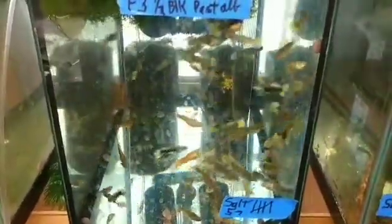When you look at some of his fry hang-on breeder boxes, it's really cool because he has close to 100 fry in each breeder box. He has about 10 or 12 breeder boxes, which is super impressive because that's close to 1,000 fish made up of tons of tiny fry in each of them. That tells you how many fish are actually in his entire fish room, which is really awesome.